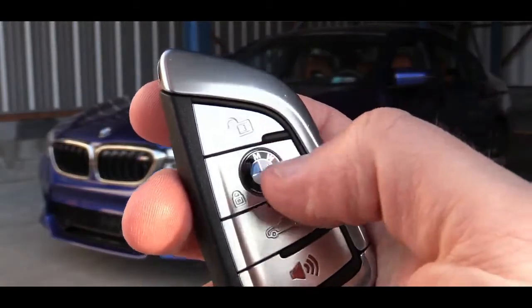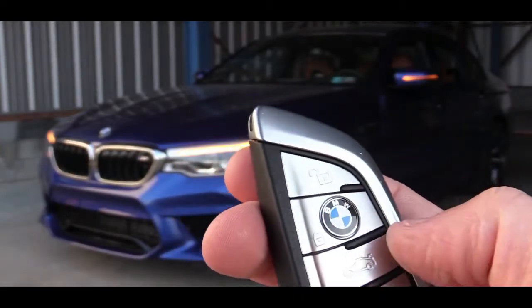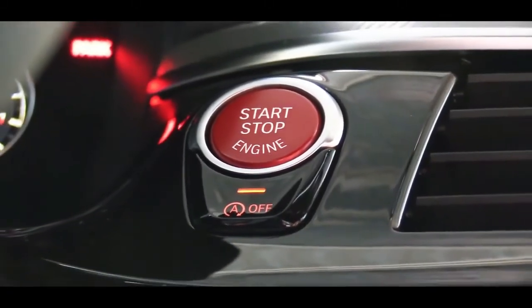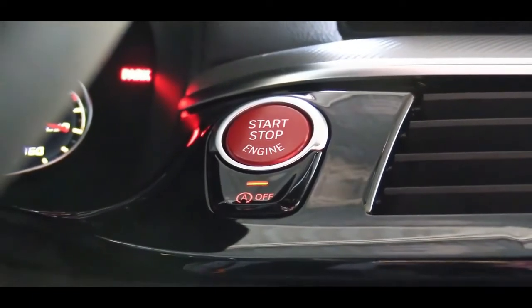But then when it comes to the startup, let me first start by showing you guys the key. It does have a heavy metal feel to it. It has the M designation colors on the side and on the front. Lock, unlock, and the lock button is the BMW logo, but also the button to pop the rear hatch. But I am simply just going to put my foot on the brake here and press that red engine start button located just above the driver's right knee.